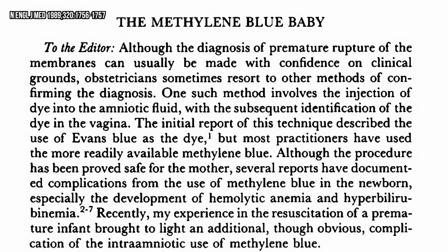One interesting correspondence that I found was from 1989, where methylene blue was commonly used to diagnose premature rupture of the membranes in pregnant women. It would be injected into the amniotic fluid and then get into the vagina. The problem is, sometimes the baby will come out blue because of the dye. They can have hemolytic anemia and hyperbilirubinemia, but sometimes the baby itself will just be blue from the dye.